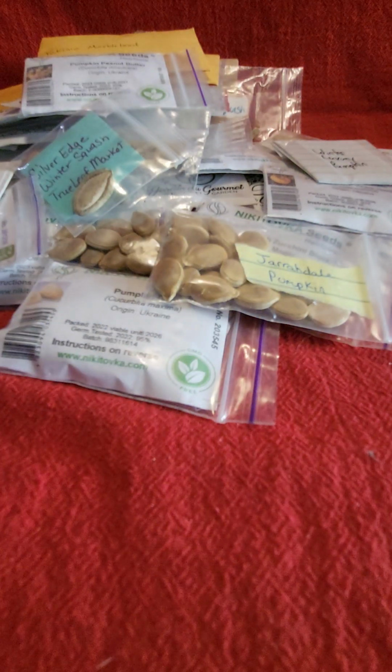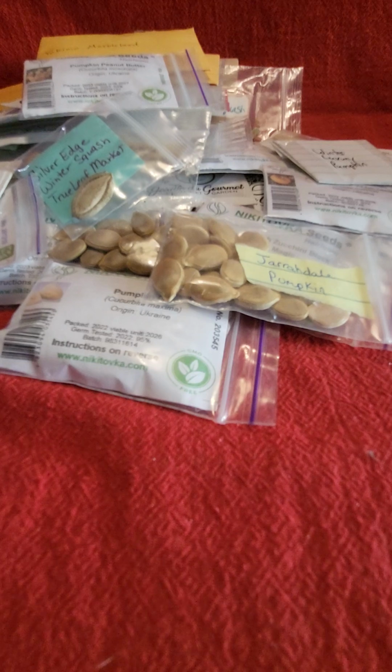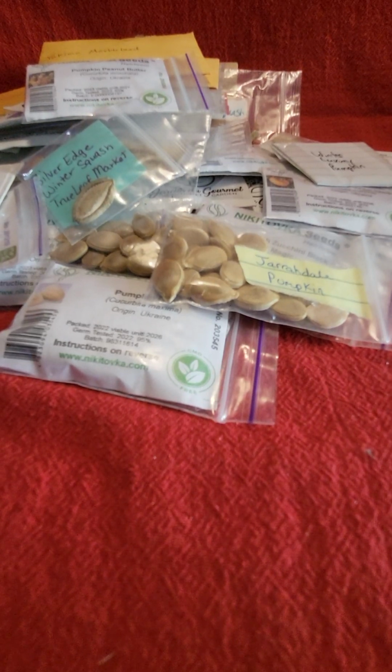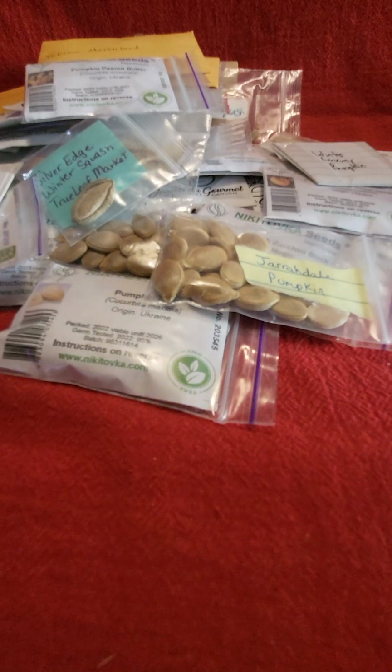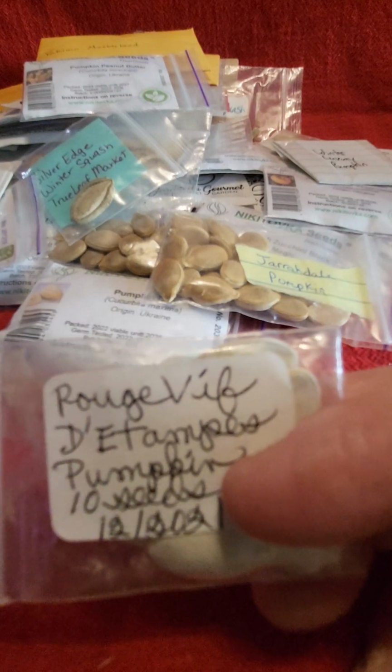When I ordered the majority of these seeds, they had them on sale for 97 cents a pack. Once you order $15 worth, they give you 20% off your entire order across the board, which dropped these packs down to roughly, I want to say, 78 cents a pack. Knock it off, dog. And then once you order 25 packs, they give you free shipping. So I ordered 48 packs of seeds the one time and I paid 30 some dollars for it. You can't go wrong. And there's that Rouge Vif d'Etampes again.